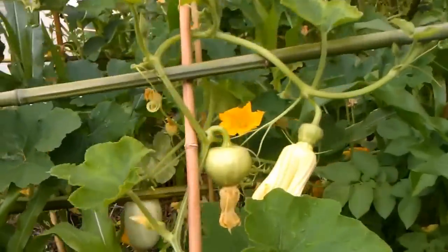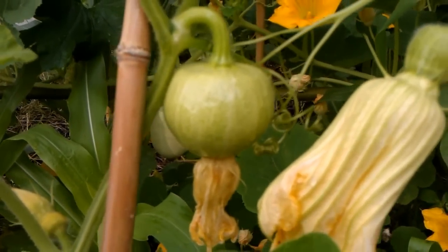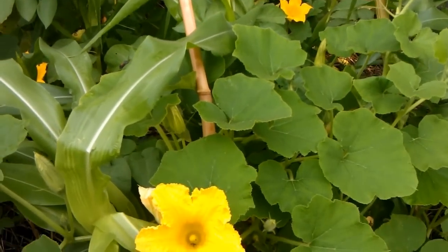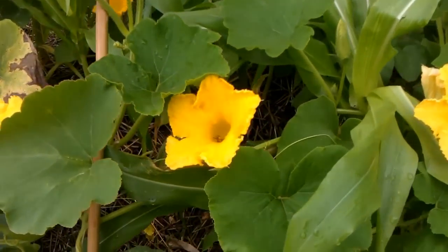Over here, it's an acorn squash that's growing right here. I'm excited. This is our first year to have acorn squash. Our plants produced vegetation but did not bear fruit last year, so a lot of this stuff I'm actually seeing and growing for the first time.